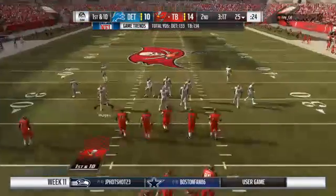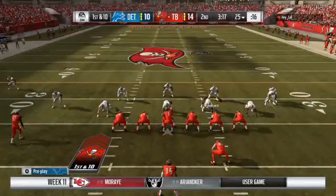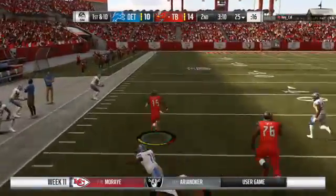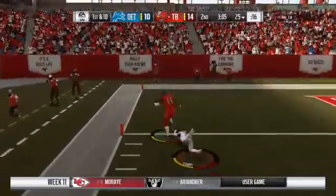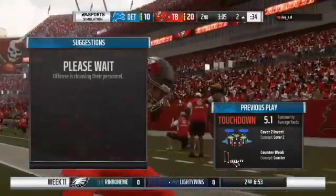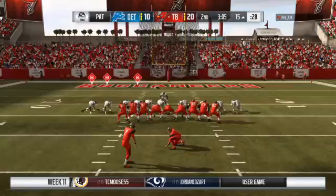Winston and the Bucs take over now, 1st and 10 at their 25-yard line. They'll start the drive with Elliott. Ezekiel Elliott is gonna take it the distance. Touchdown, Tampa Bay. Ezekiel Elliott, his 17th touchdown now on the season. And the Bucs get the quick strike touchdown. And with that carry, he's already over 100 yards here in the first half.